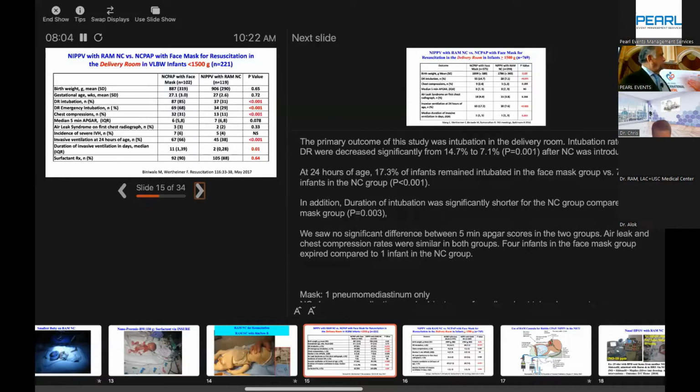Intubation in the delivery room was much higher, 85% compared to 31%. Emergency intubation was also significantly lower. We were able to effectively resuscitate the babies. Apgars were not different. Need for chest compression was also less, 11% versus 31%, possibly because we are not inducing the vagal reflex and bradycardia.